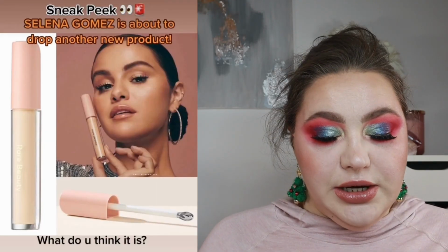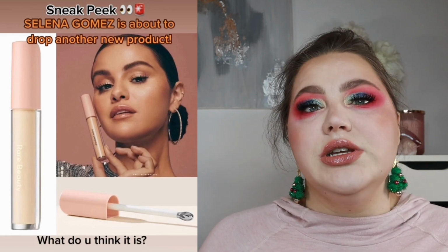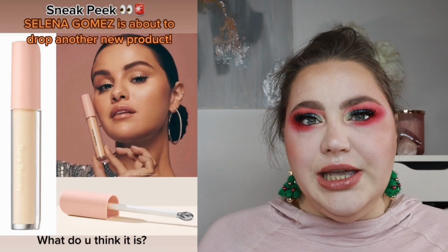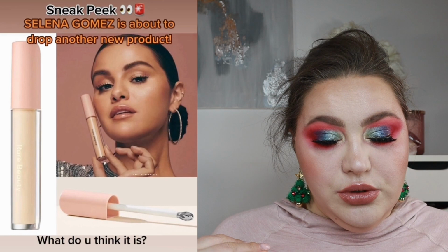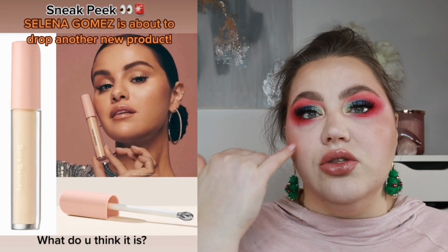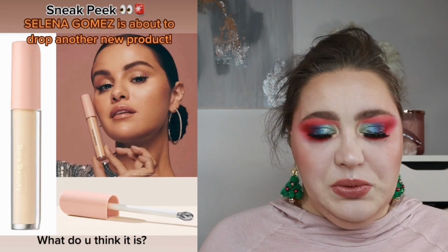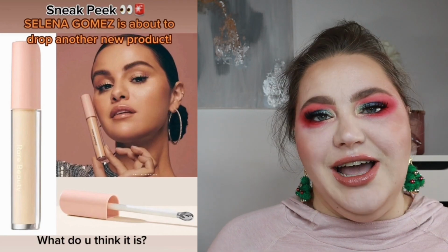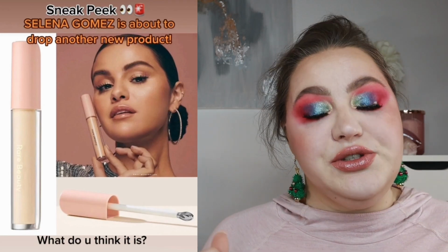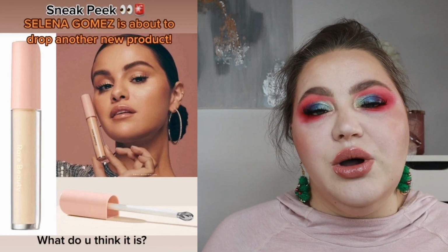And then she's also releasing something in the future as well. You can see a picture here. There is an iron applicator. It looks like maybe an eye primer or an under eye concealer primer. I don't know. I don't think it's a gloss though. Could be mistaken on that one, but we don't know what it is yet. I don't have anything that I can reveal here, but this one is also kind of interesting. Depends what it is though.